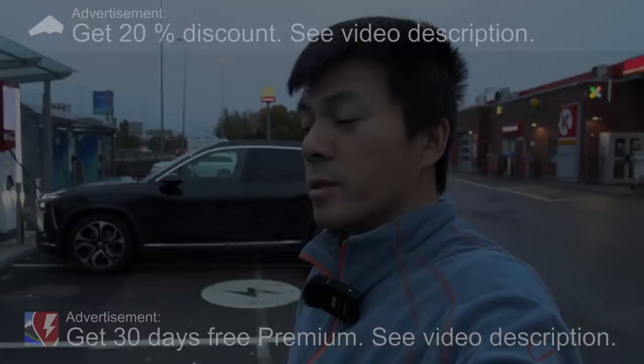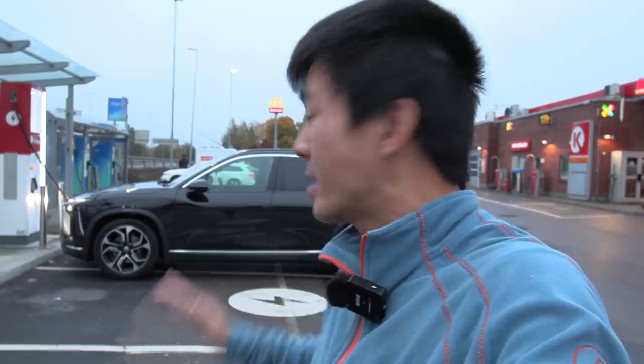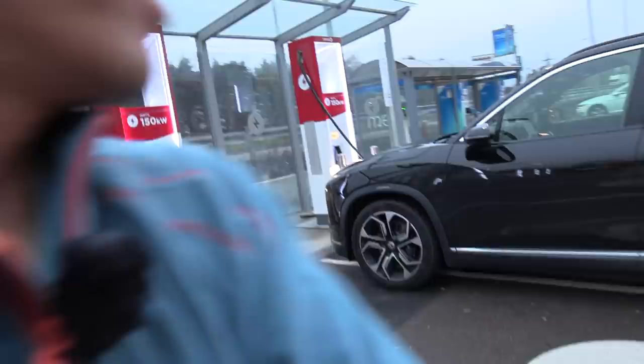Yo, what's up? We are now at Circle K Furuset, and behind me you see a proper SUV. This is the Nio ES8. You see, the so-called SUV I've been trying to test nowadays, like some people call the Hyundai Ioniq 5 an SUV. That's not an SUV. This is a proper SUV. Just look how big it is. Okay, let me go closer so you can see. You see how big it is?